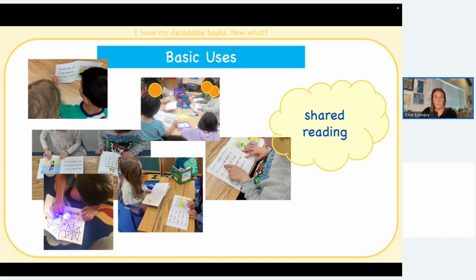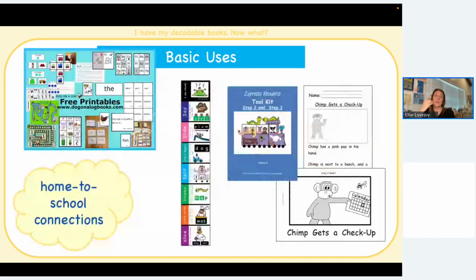We will go over that in both the small group instruction and differentiated instruction. Home to school connections. This is so important, and we are having a webinar for parents. This will be included. It's for educators who are supporting parents and for parents. But using activities like these dog on a log printables, using activities that go along with a specific skill set, where the child reads a book and then plays a game, helps parents to understand the purpose of using what the kids are learning in class.